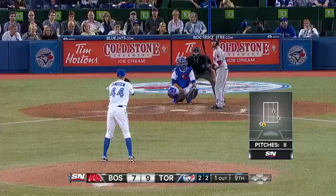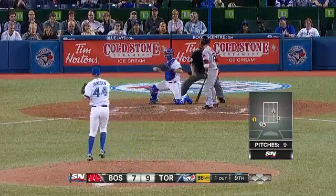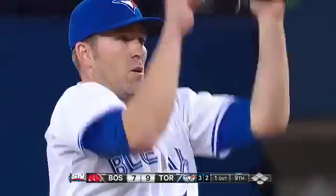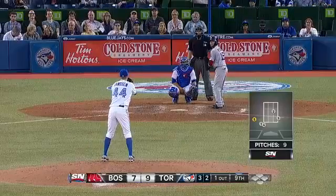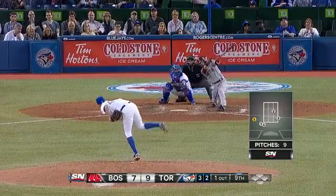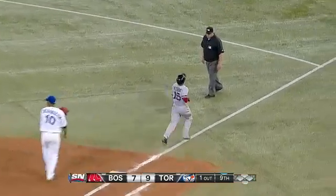2-2 to Pedroia. Full count. Well, Casey's going to have to throw a strike here. He cannot put him on in front of David Ortiz. He throws a strike. Kawasaki at short. 2 down.